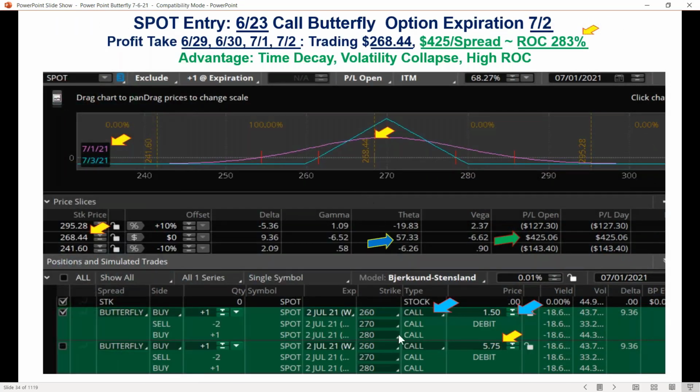So what we did here, our body was the 270. That was our target, to go to 270. All right, so let me back up so you can see the target here. If I can pull this back real quick, I'll show you the target.